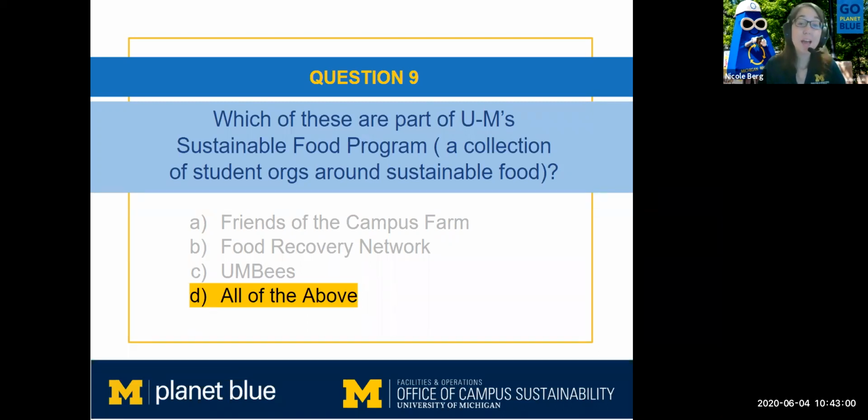Also, if you have an M card and you're in need, I want to mention, please visit our campus food pantry, the Maize and Blue Cupboard. You can find out more about all these resources and all about the Sustainable Food Program on the sustainability website, sustainability.umich.edu.